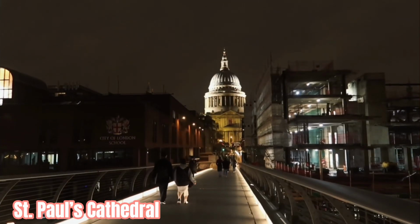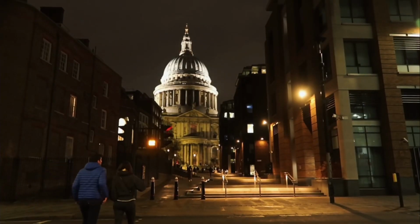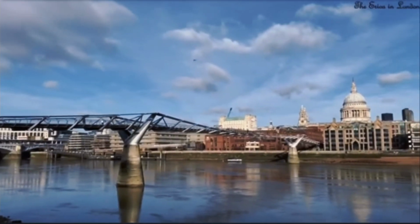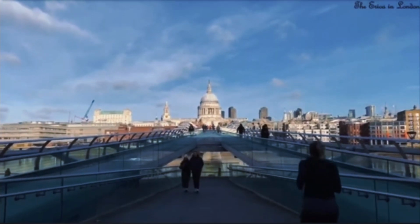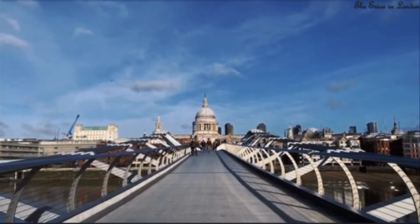Number 25. St. Paul's Cathedral. This magnificent Baroque architecture designed by Christopher Wren is England's first purposely built Protestant cathedral. It's open to the public for church events on certain days in the week. To capture the best view of St. Paul's, cross the Millennium Bridge to the other side and look back.